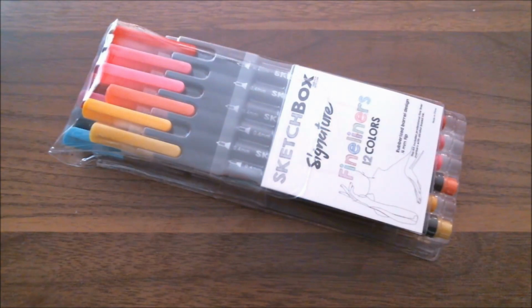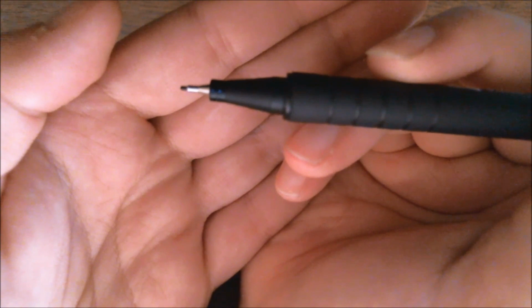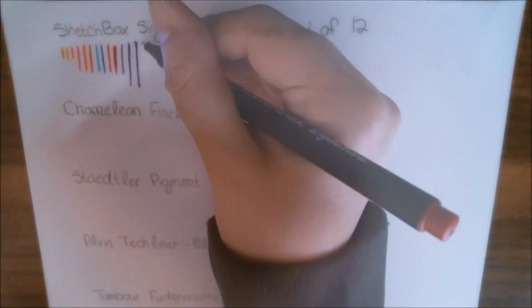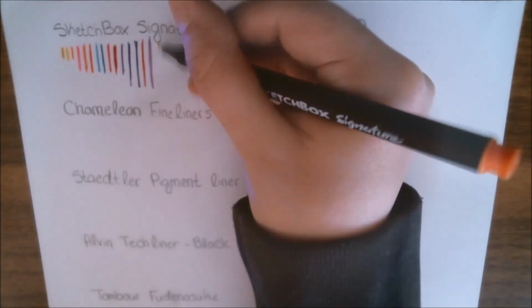Looks like for February we got a bunch of fine liner markers. This is a 12-piece set, and it is SketchBox Signature Fine Liners, and this is new and exclusive. This month is all about fine liners. Back by popular demand, it's another set of our SketchBox Signature Fine Liners. We got a ton of great feedback on these, and they were a hot ticket in our shop. So we decided to develop 12 additional colors. This time we went with a more bold, floral forward palette.